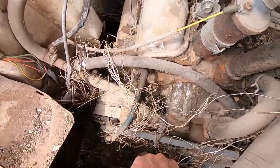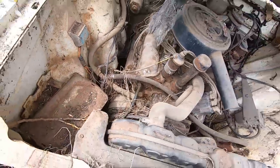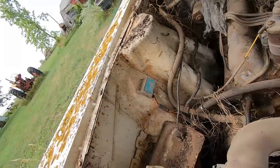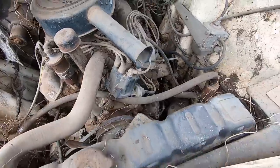Oh man, you'd think it has to have more compression than that. That might not be good. I hope that compression tester box wasn't a sign of things to come. I guess an LS would drop right in there. What's this? Do they have electronic ignition? Maybe. Alternator's down there, no power steering, no power brakes.